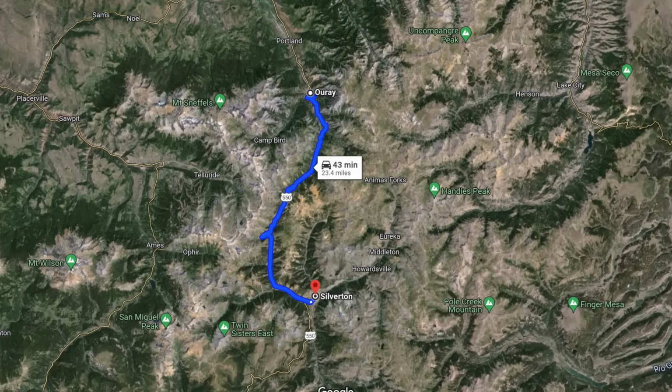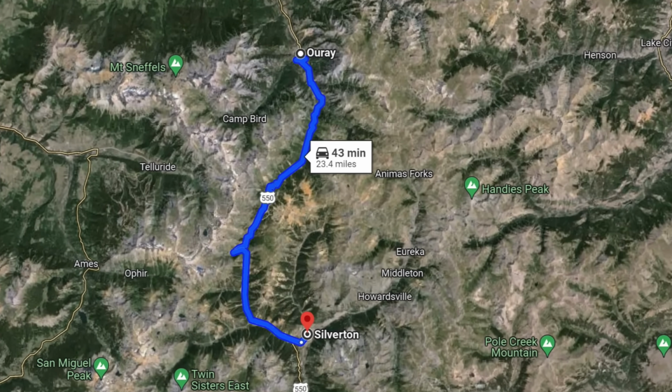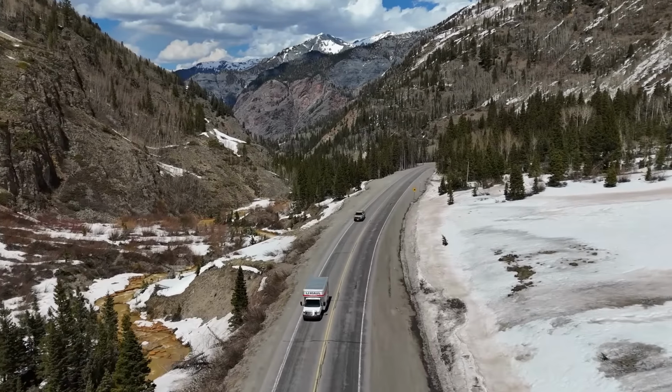The Million Dollar Highway is a 25-mile stretch of road in southwest Colorado. It goes from the town of Ouray to the town of Silverton, and we're going to be focusing on the first 5 miles coming out of Ouray, as it's the scariest part of the entire drive, and hopefully we make it through without ending up like the O'Doyles in Billy Madison.